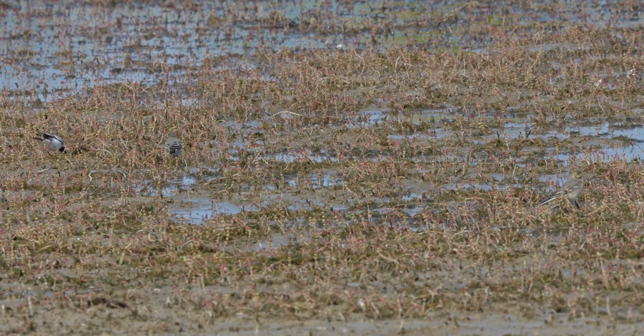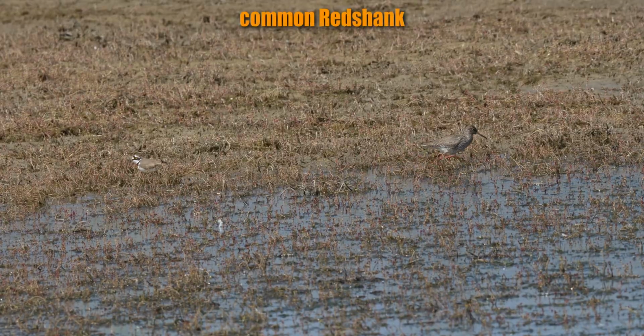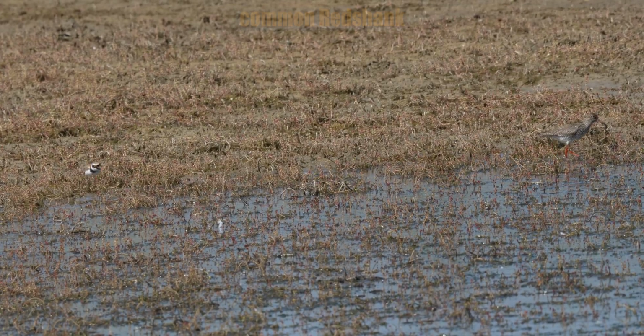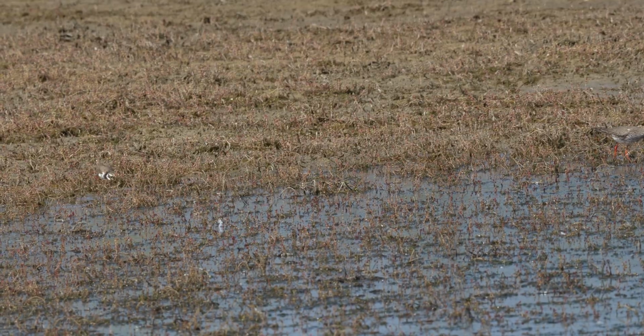Sadly, the Temminck's stints were gone. I only spotted a single redshank, and with strong winds buffeting the area, my footage from this part of the day came out a bit shaky.